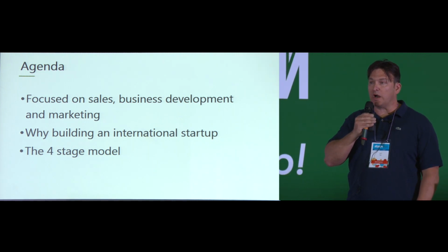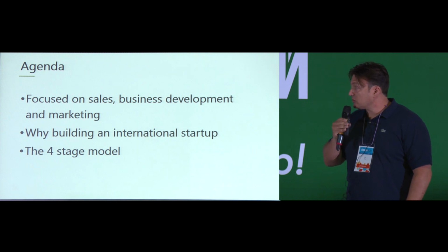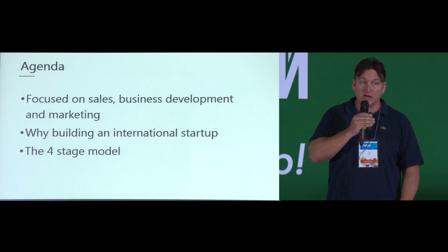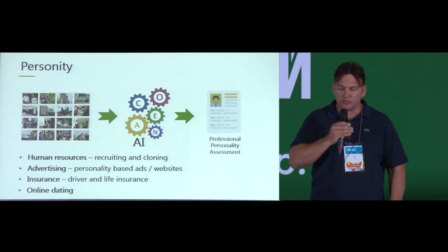I will talk about why build an international startup for those who are going to do that, and also show you the 4-stage model that we've been following in the last couple of companies, and that worked really well for us. So, Personity, what do we do?